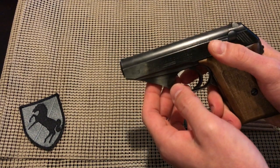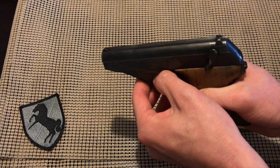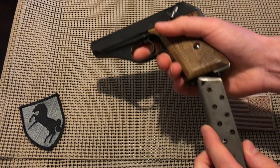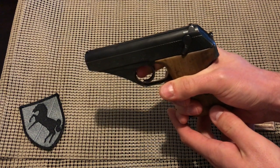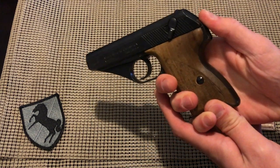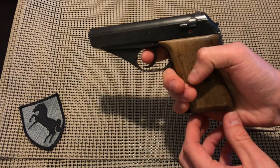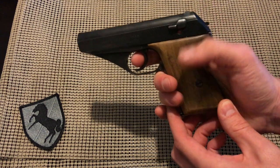Okay, so what we have here is a Mauser HSC chambered in 7.65 millimeter, also known as 32 ACP. Okay, this particular pistol is a World War II police Nazi carry. It's not the SS. It's just regular uniform police.